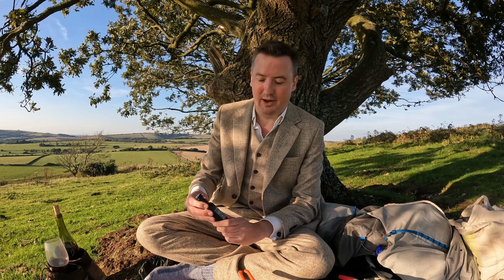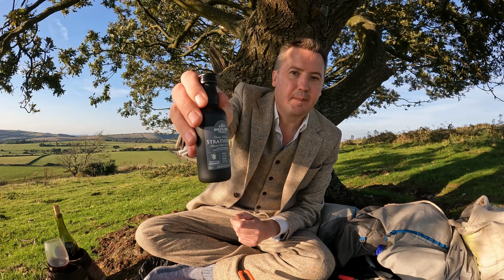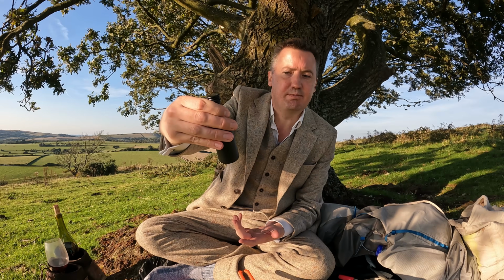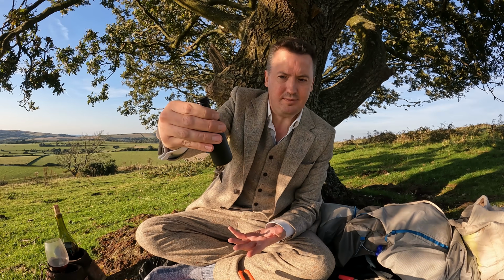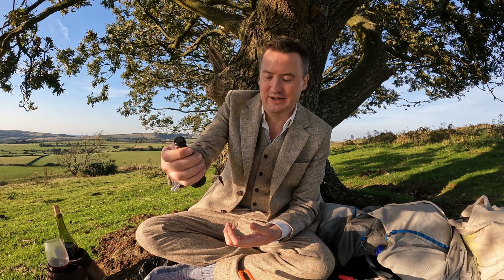I had a little ferret around in my booze cupboard at home and found the last of a set of these little miniature whiskies. I think they were trying to recreate, this might have been a present, possibly my friend Owl gave me these as a present. I think I've drunk all of the rest, and for some reason this orphan is left behind.